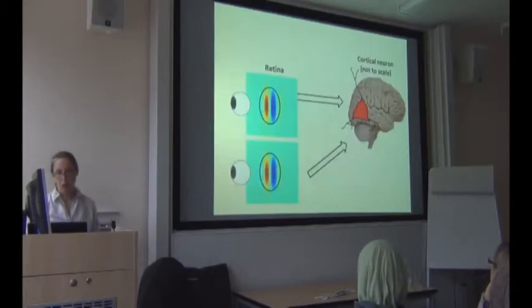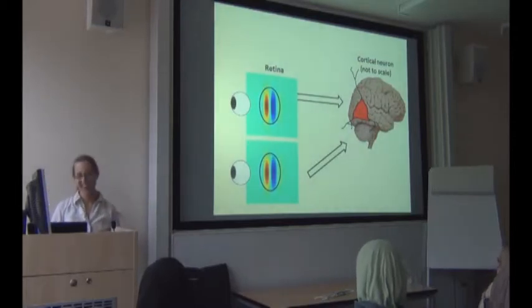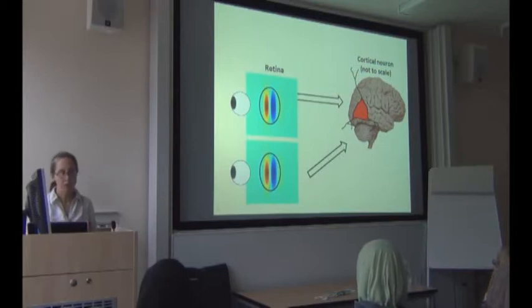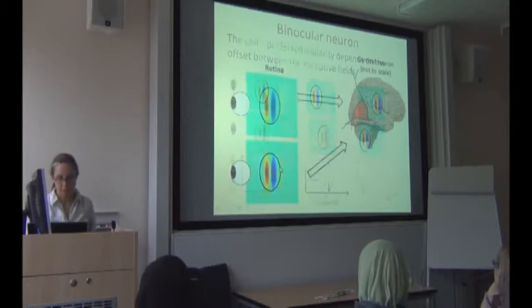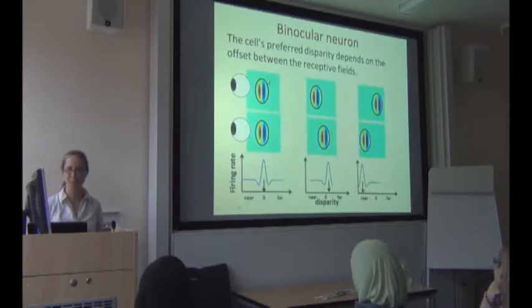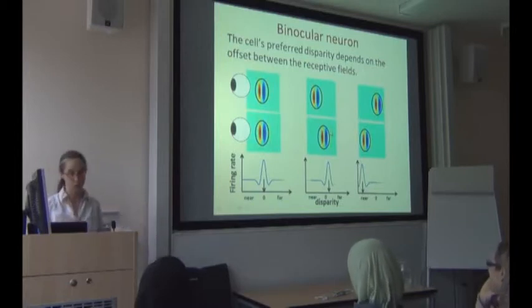Yeah. So that's such neurons. I believe, well, they're receiving information clearly from both eyes, otherwise they wouldn't be able to encode the relationship between the two of them. So they've got a receptive field on both the left and the right eye's retina. And roughly speaking, the cell's preferred disparity depends on the offset between those receptive fields on the two retinas.